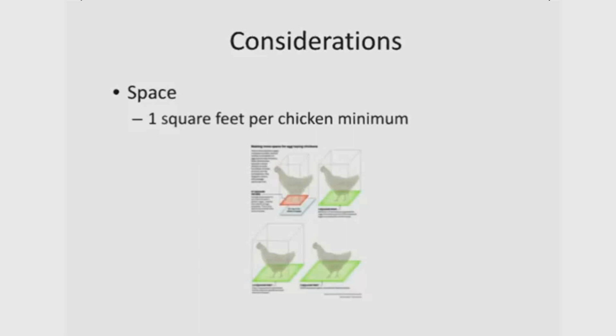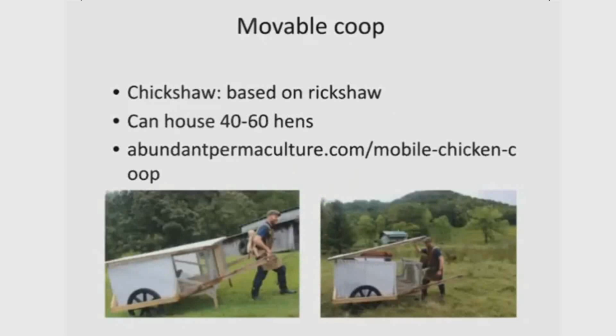All right. Anyway. So let's go to movable coops. I'm going to talk about movable coops, and then I'm going to talk about static coops. This one in particular is called a chickshaw. It's by abundantpermaculture.com. That's their web address.